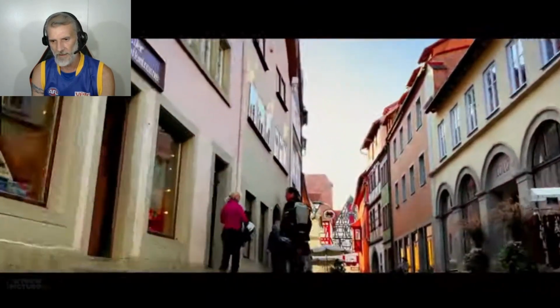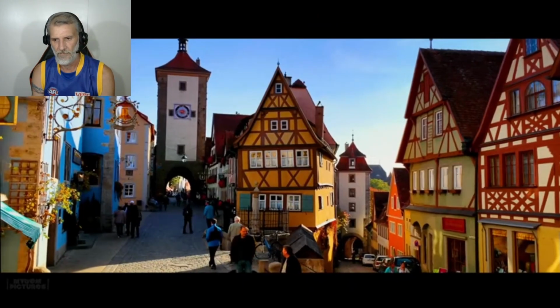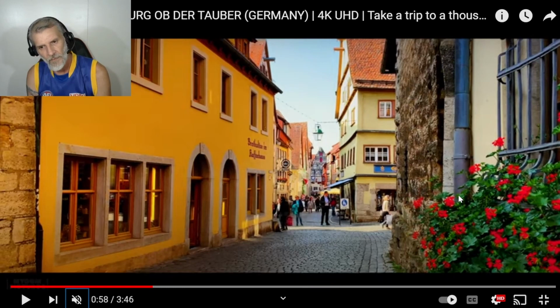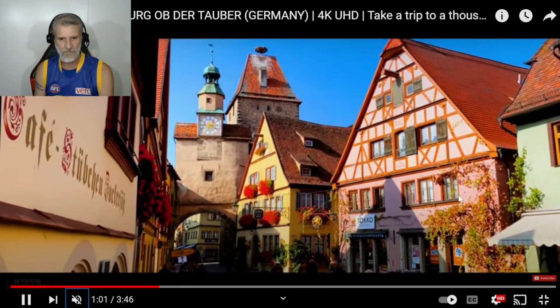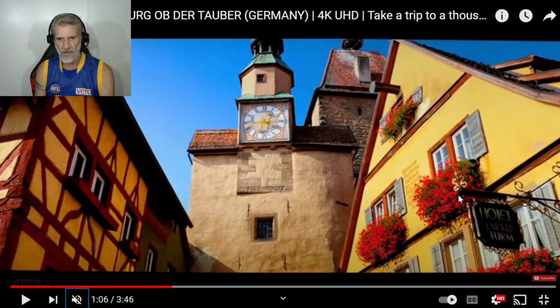What a great walk. Look at that house at the end there. So is that a pub or a cafeteria? Is it like in Germany, where pubs have the sign out the front? I just can't see what that says. Best house. Look at that. That is amazing.